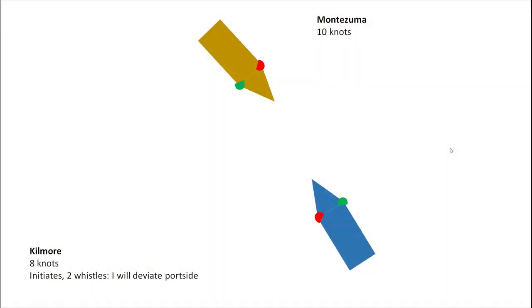At sea, when two ships approach each other head-on, the maritime traffic rules dictate that both ships should deviate to their starboard side and pass each other port to port. Only in rare cases would ships deviate to port side. However, this is exactly what happened in this case. The Kilmore announced its maneuver with two short horn blows, meaning I'm deviating to my port side. It's important to note that back in 1906, ships were not equipped with VHF radio, and audio signals were the primary way of communication.